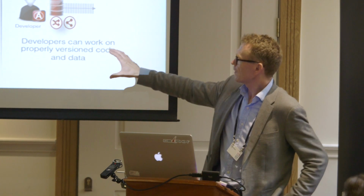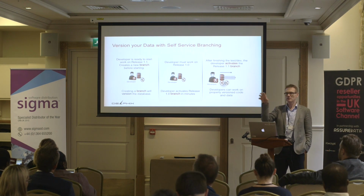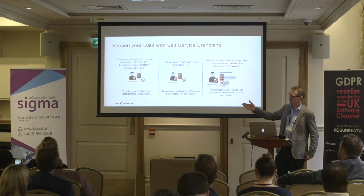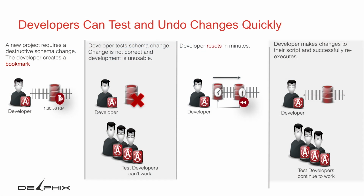Because often, people are working on a project, and you keep environments around just in case you need to keep working on it, and people tend to hoard their environments. But with this, we can just switch it off and switch it on. We can test and undo, so if someone breaks something, we can rewind really quickly and start again.